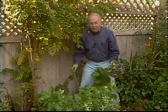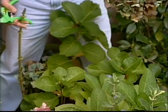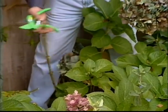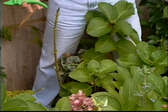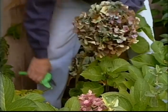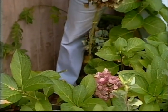And I pruned all of the foliage off of this particular stem for one reason. I want you to see how ugly they are during the winter. That's what the whole plant looks like. And so the tendency is for a person to go in and right at the ground, prune it off. You notice I didn't prune it off.